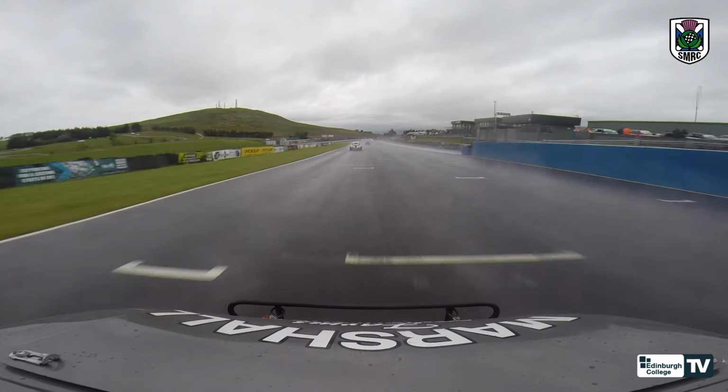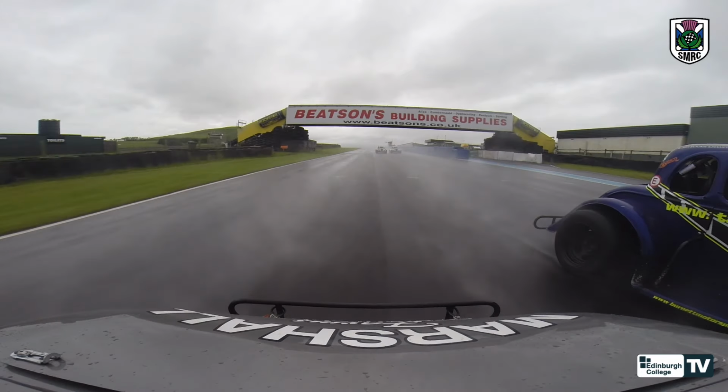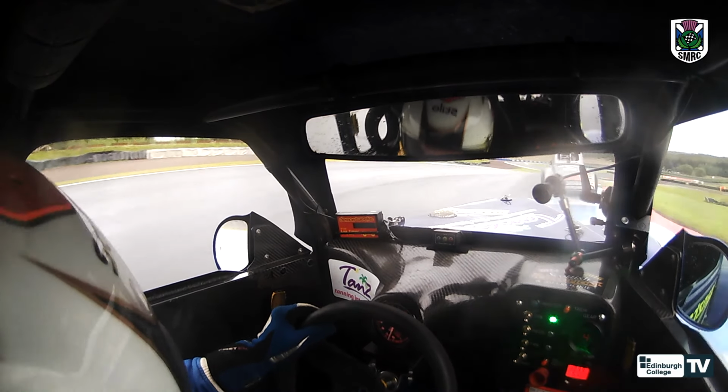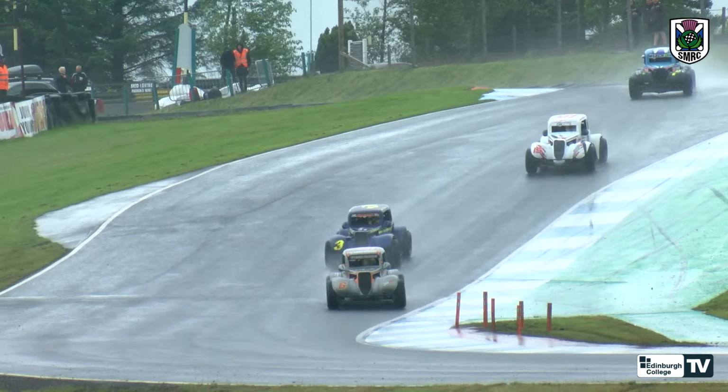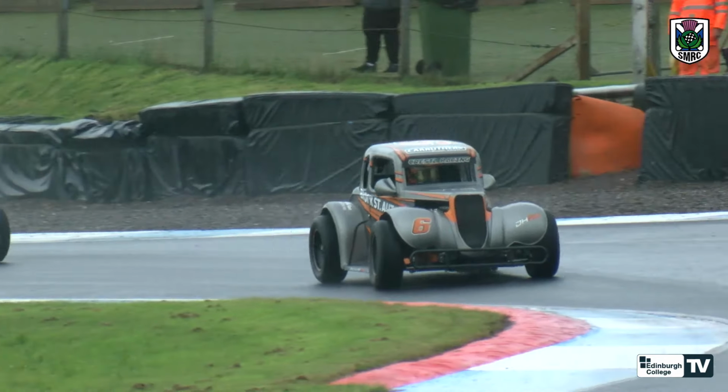But we go back on board with car number 6 now. Is he launching an attack? Yes, he is. Whatever it is, he goes past at the top of Duffus. Dave Hunter, sensational stuff. He's worked his way through, and that looked like Rally Dave was going down the escape road there. Yeah, he rejoins.